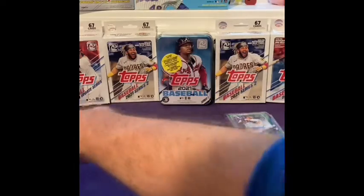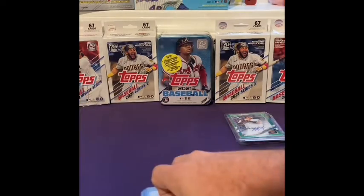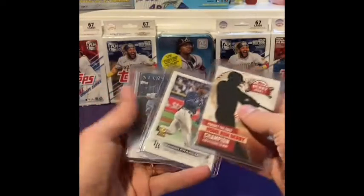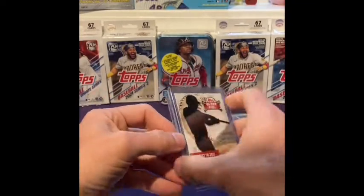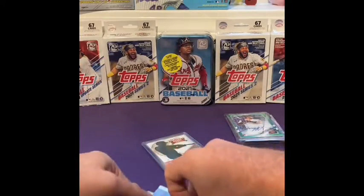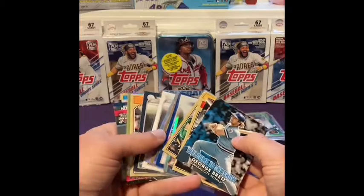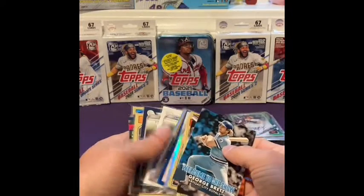Okay, so our Mega Box, we'll cover the Mega Box. So the Mega Box, we got this Derby Duel. We got two Wanders, Wander base, and a Wander Stars of the MLB. And then we got some various inserts, just some random inserts here. I think we got a nice Tatis insert.